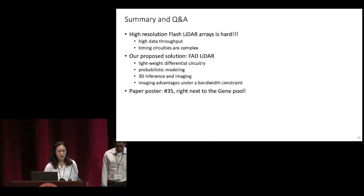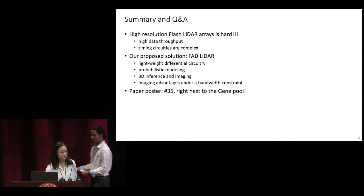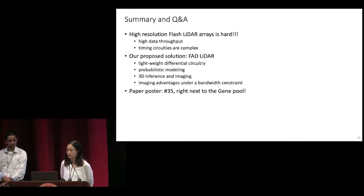Yeah, if we're going to high resolution, I think our design, because it's so simple logic, will definitely give benefits in terms of power. Whereas TDCs, as I mentioned in the presentation, will be much more power hungry, and the data reading process will also be power consuming as well.